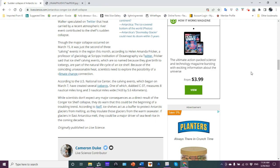It's true, one event does not make a trend, right? You're saying a single data point is not a trend. Two, still not. When we start getting three or four, and if they coincide nicely with a regression model, linear or otherwise, then you have a trend. According to the U.S. National Ice Center, the NIC, the calving events, which began on the 7th of March, have created several icebergs. One, dubbed C37, measures 8 nautical miles long, 3 nautical miles wide.